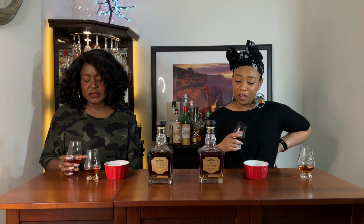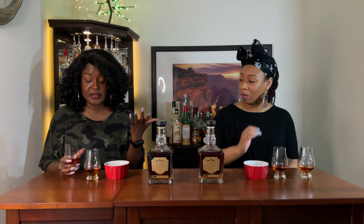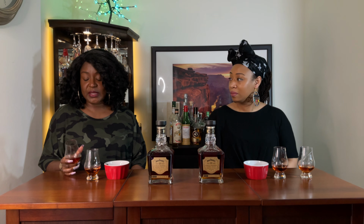more oaky. I don't know if the higher proof just brings out more oak. Who knows? But that also makes me feel like this chocolate is going to make it more bitter. And it is like high rye, or peppery. I don't call it high rye because the mash bills are the same. But I do get a lot of pepper on the finish, and it's still going. Oh yeah, it's long. Still going.